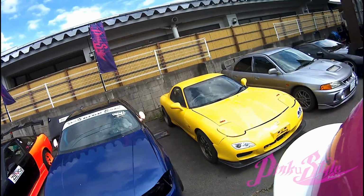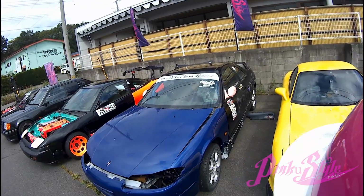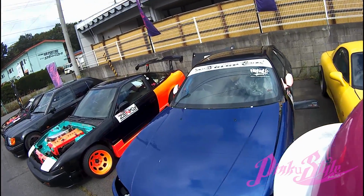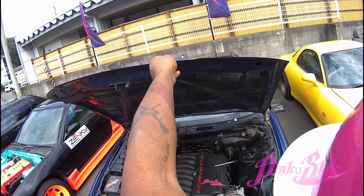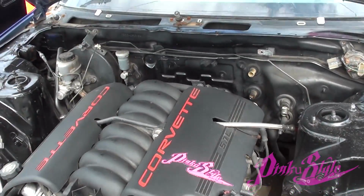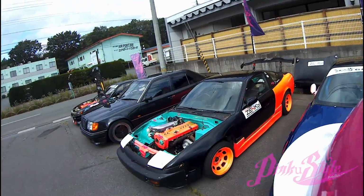This is the R33, and this has the S15 front end right now, and this is the one with the LS1 for the guys who don't know. I got this LS1 a little while ago, and I'm going to eventually get this going. Right now, I got a lot of stuff going on. Just got to kind of work on customer cars first before I get on mine.